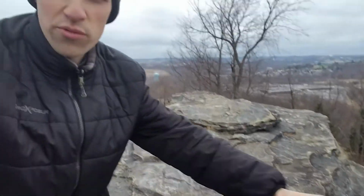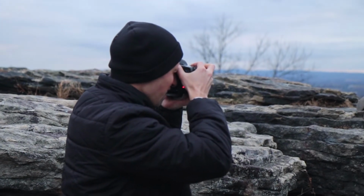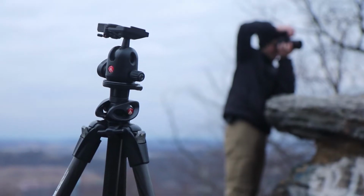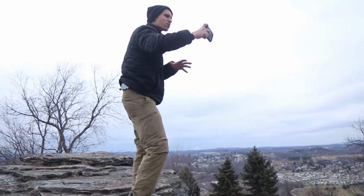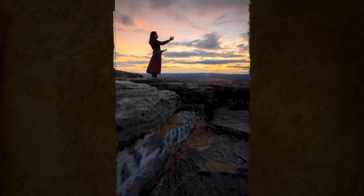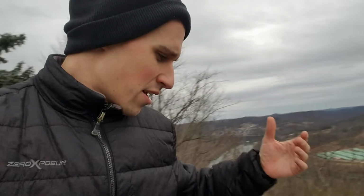This nice platform of rock. This is where I did most of the shooting, standing right down there where my tripod was. I was using the tripod for a while, but then I decided not to use it because I just needed to be flexible, and it wasn't like the sun was behind her and I needed a very specific angle. I just wanted to get the right perspective, and I just couldn't use a tripod most of the time like I was expecting I would do.